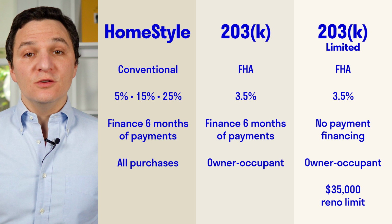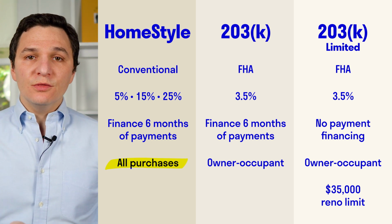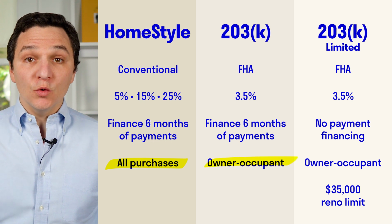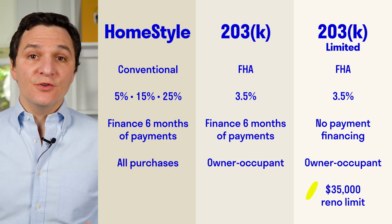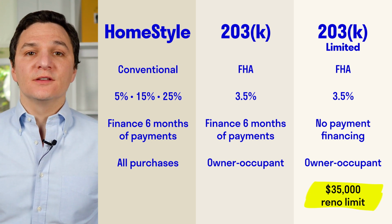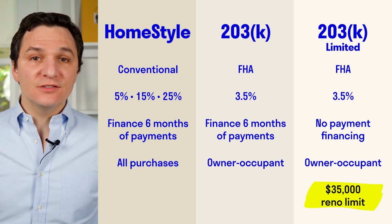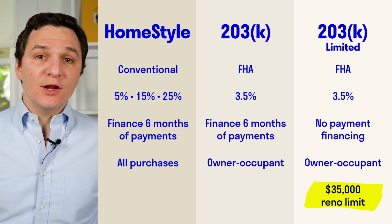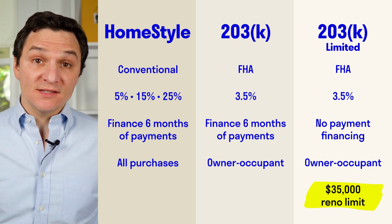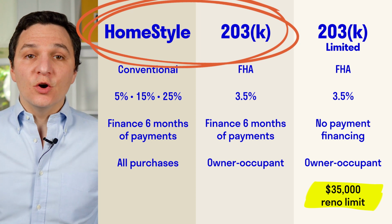The Homestyle loan can be used for primary residences, second homes, and even investment properties, while the 203K and 203K Limited are only for owner-occupied homes. And lastly, the 203K Limited puts a cap of $35,000 on renovation costs. The 203K Limited is really for a home that is structurally sound, has all systems in place, but needs cosmetic updating. The 203K Limited caps your renovation budget, but it's also a more streamlined process. However, with the Homestyle and 203K, the renovation funding has almost no restrictions.